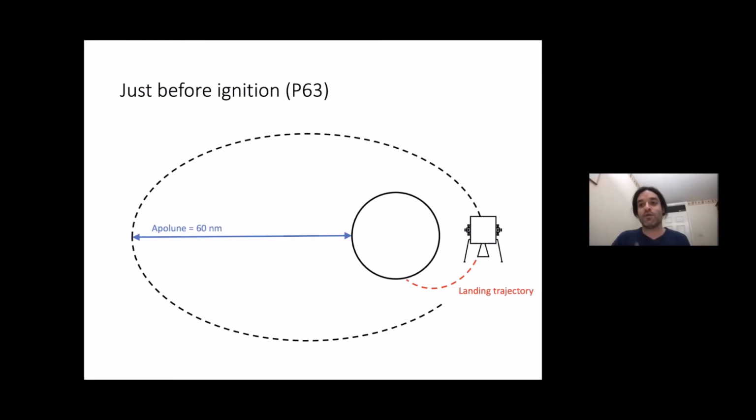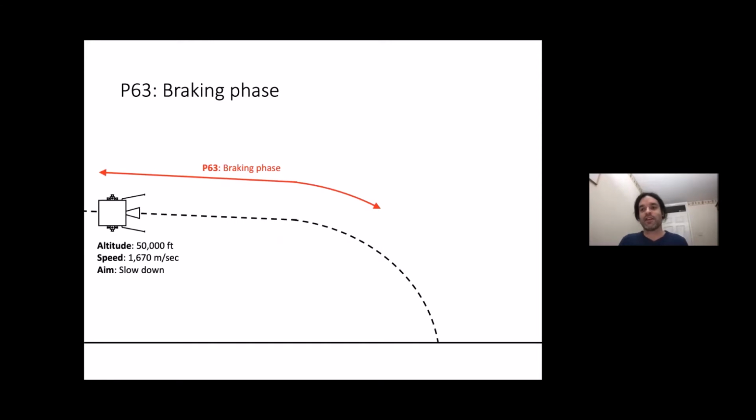Now, just to remind you where we are, we're still in the descent orbit. We are now at the exact point that the computer has calculated we need to light that engine. And we've just authorized the computer to do that. We've got the spacecraft pointing in the right direction. We've settled the rocket fuel in the bottom of the fuel tanks. We are completely ready to go. And we know how this works, thanks to our training. It starts with P63, the braking phase.